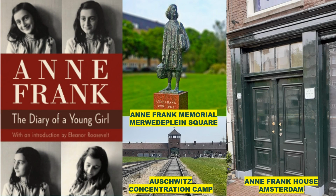Anne Frank is the most widely known victim of the Jewish Holocaust perpetrated by the Nazis during World War II. Anne's memoir of her family's struggles as they hid from the Nazis to avoid persecution has been read by millions, along with movie and television adaptations.